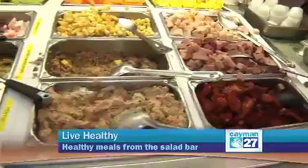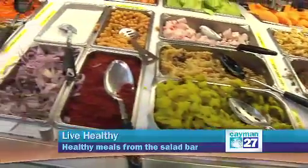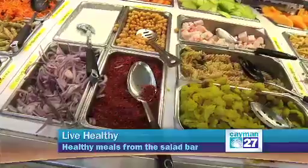I find too, when I come to Kirk Supermarket and I get my salad, I add a little bit of pasta in there. Not a lot, but just a little bit. And I do the tuna fish with the mayo, and I know the mayo is bad.